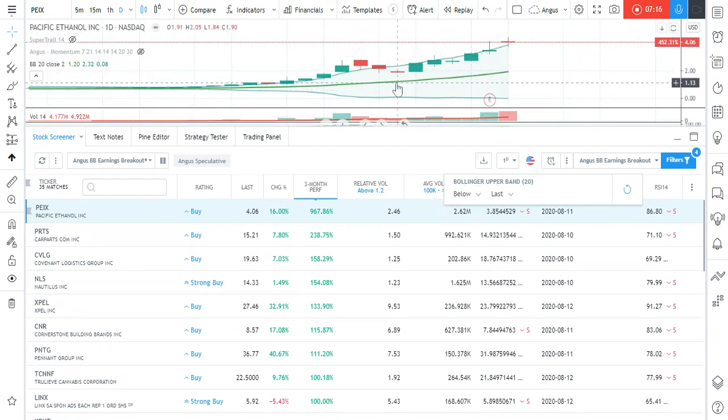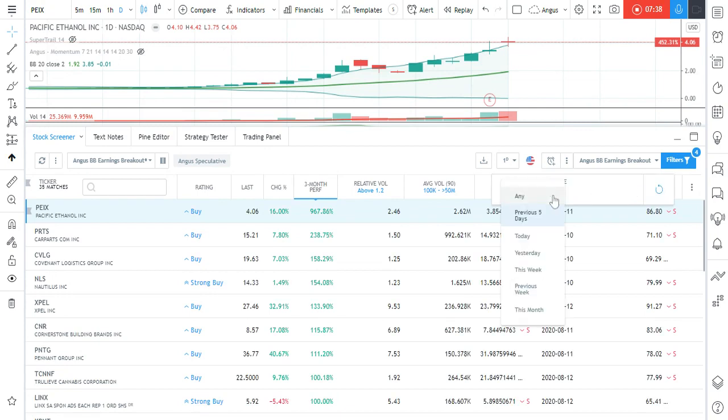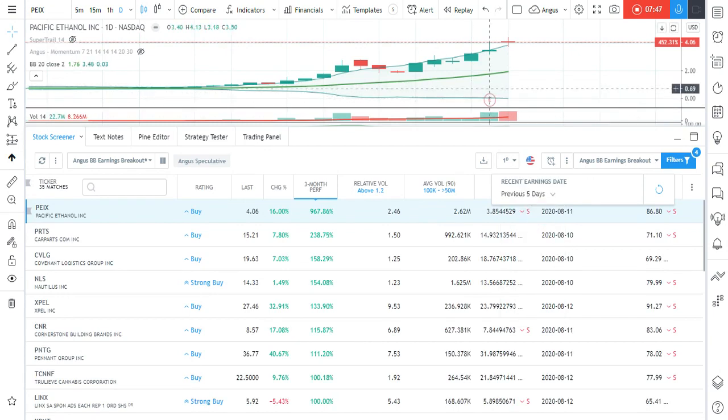I'm looking for stocks that are doing something unusual. Their volume is unusually high, and their price has broken out of that range that they're meant to stay within if they're behaving normally. So I'm looking for stocks that have done something unusual. And the thing that I've added is this recent earnings date. If you click on that and you click on the drop down, you can say, show me stocks that have had earnings today, yesterday, this week, previous week. All I'm basically saying is I want there to be a catalyst. I want to be able to see a reason why a stock might have gone up.